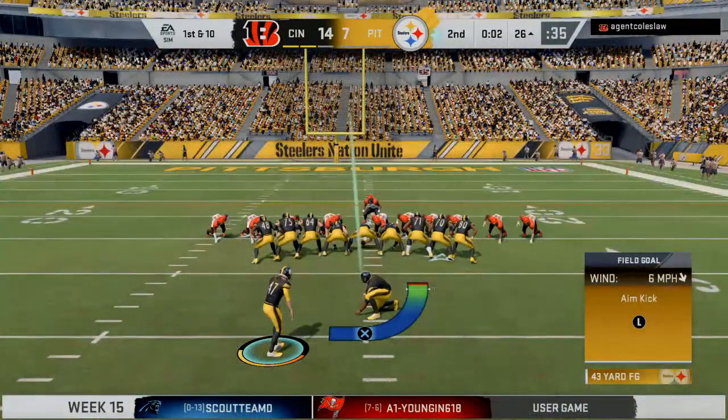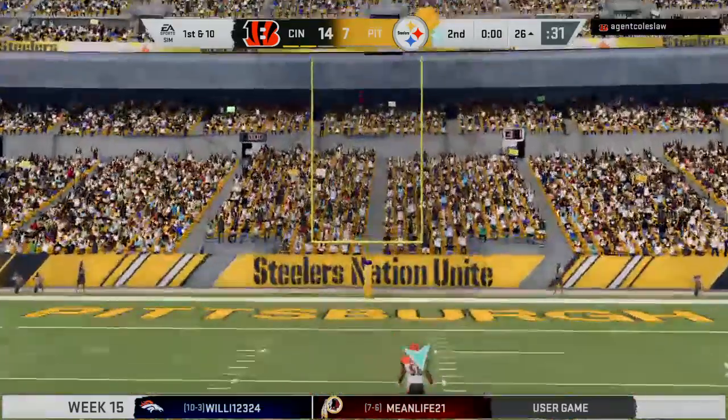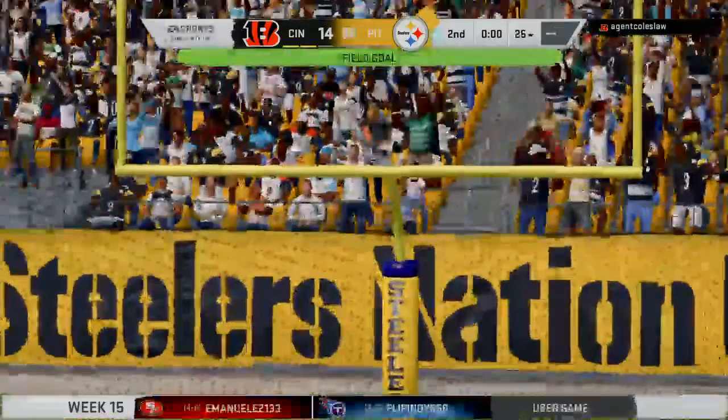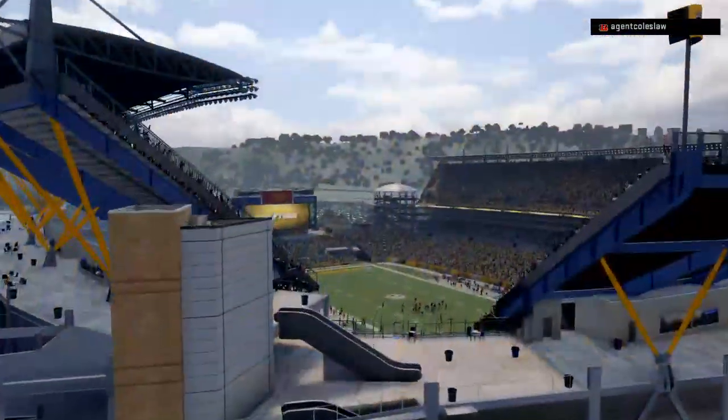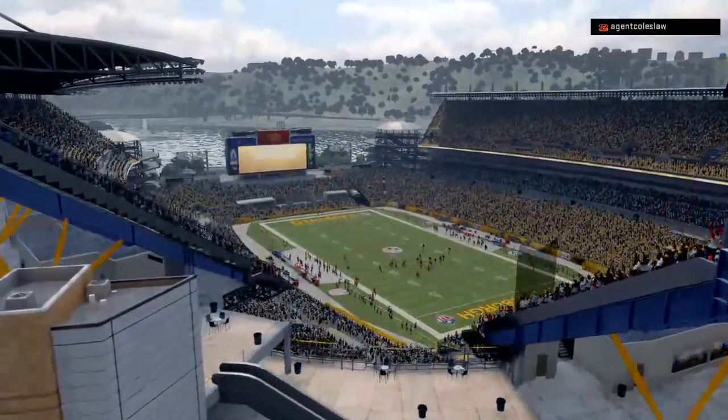So with 2 ticks left here in the half, on is the field goal unit. On the right hash, it's a 43-yard attempt. And his kick here is good. And that will do it for this first half. So we've reached halftime here in a 4-point game.